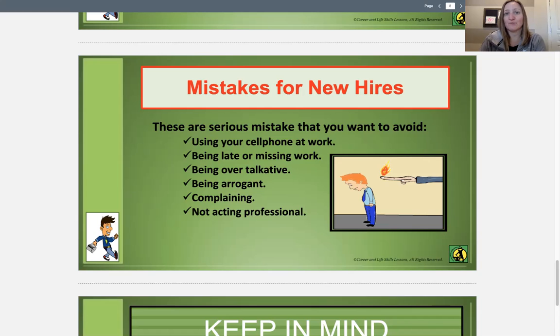You want to be a team member. You don't want to be the person that doesn't need a team because they know how to do everything and they can do everything by themselves, right? So you have to be a team player instead of a team of one person yourself.